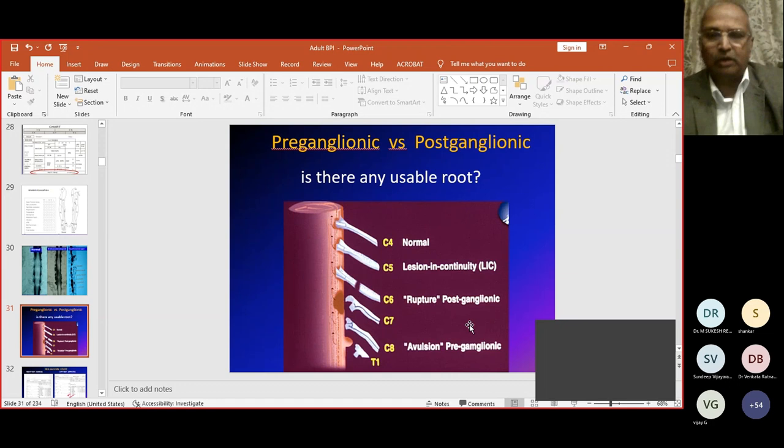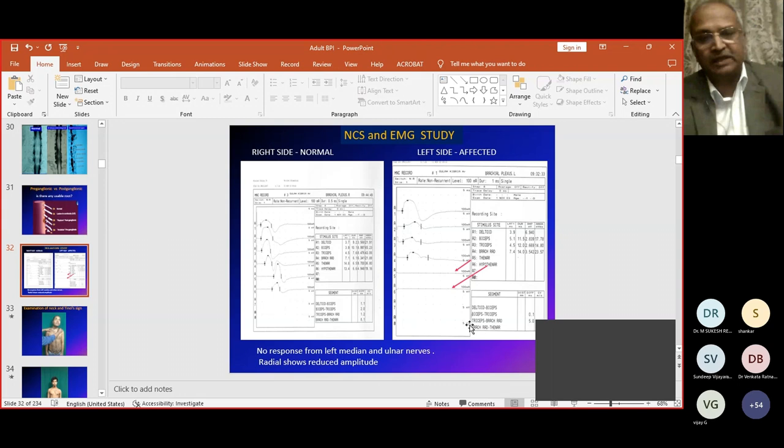So our job is mainly to identify which root is available, because in total palsy, even one or two roots, if they're available and healthy, go a big way in reconstructing the plexus. Of course, as I said earlier, the nerve conduction study and EMG study should only supplement your clinical findings.